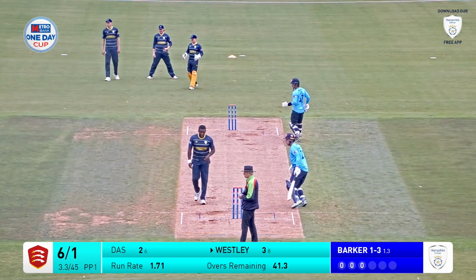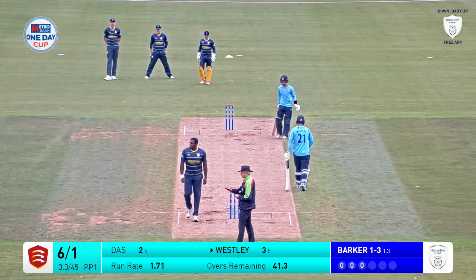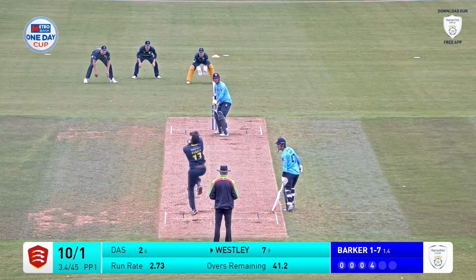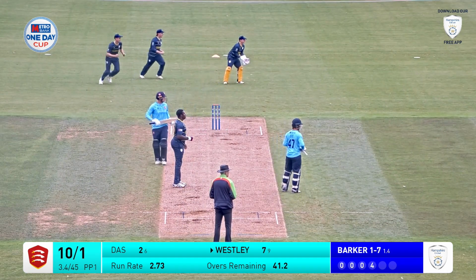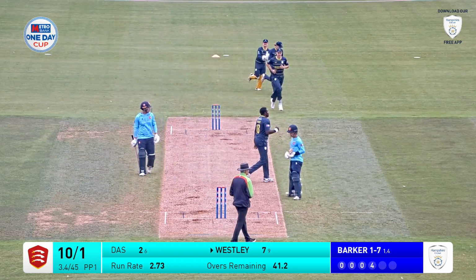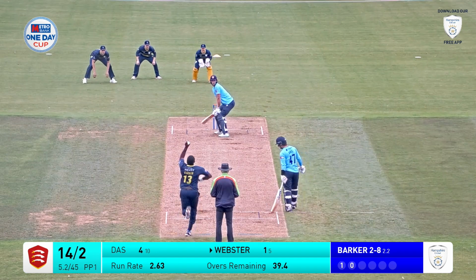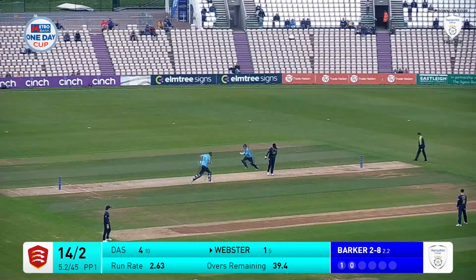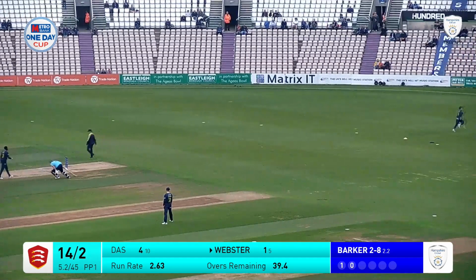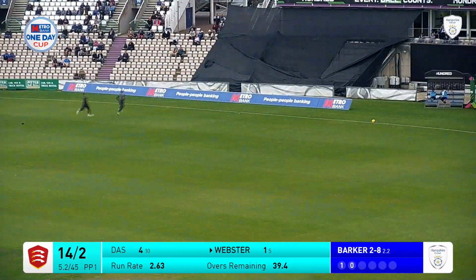It's a slowish outfield, but no one's going to stop that. As Barker bowls, Westley lofts this one away and could be caught at deep square leg, and he just almost went over the rope. Keith Barker, and this time getting one that's well pitched up, but he drives it away nicely for at least 2. That's pretty well timed. It's a slowish outfield because of the rain, but it's just going to get to the rope.